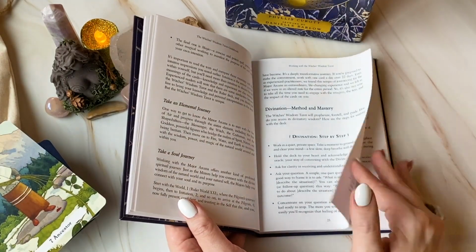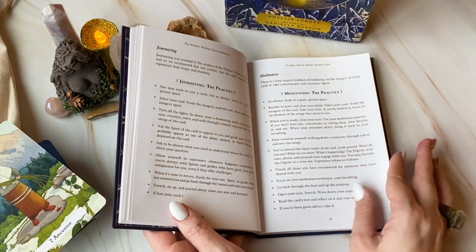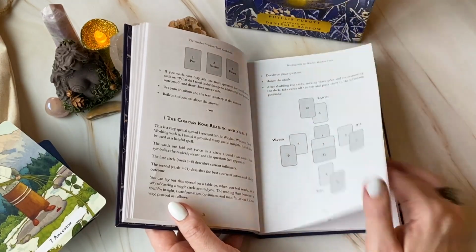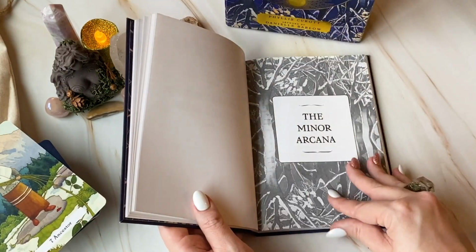So there's a lot of information here, which doesn't surprise me because she is legit. I have never met her. I would love to. Meditation, journeying, invocation, tarot spreads. Oh my gosh, there's so much in here. I now want to get a cup of tea and a cookie and read all the way through this.